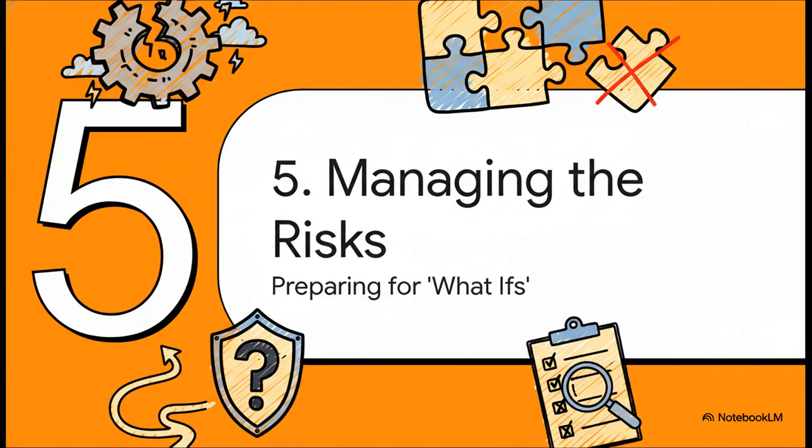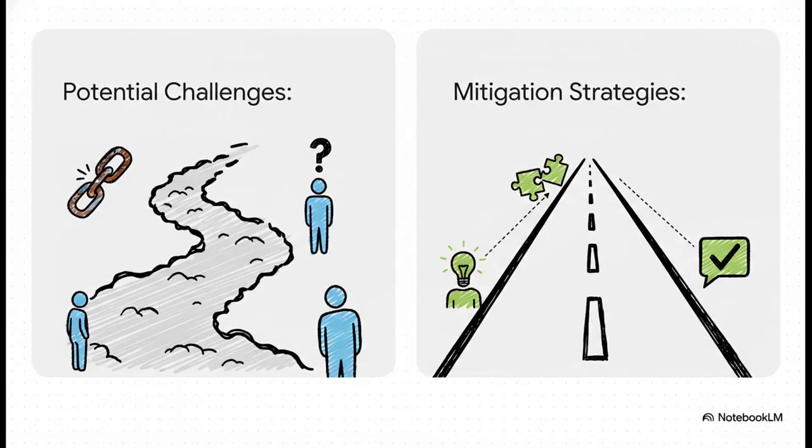Okay, let's be real for a second. With any new project, things can go sideways. A smart plan doesn't just hope for the best, it prepares for the worst. So that brings us to our fifth and final step, managing the risks, preparing for all the what-ifs. The whole goal here is just to be prepared, not scared. Think about potential challenges. Like, what about software integration issues? They're going to happen. So what's your mitigation strategy? Maybe a phased rollout plan. What about staff training? That's not a challenge, it's a requirement. So you plan for comprehensive training sessions right from the start. See? When you think about these things ahead of time, you pave a much smoother road for yourself.